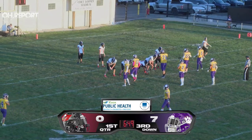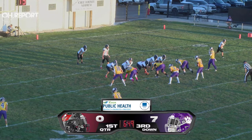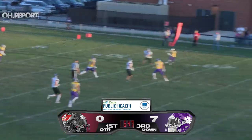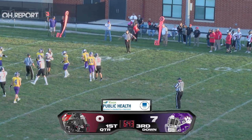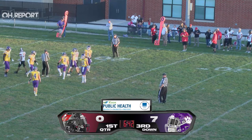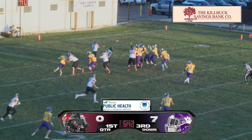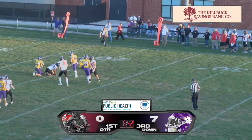At least move towards the first down marker, get a little bit of better field position. Four wide receivers wide, looks to his left, immediately throws, hits number 23. He's taken down. That's Kalen Briggs, his seventh catch of the season so far. It's going to bring up fourth down.